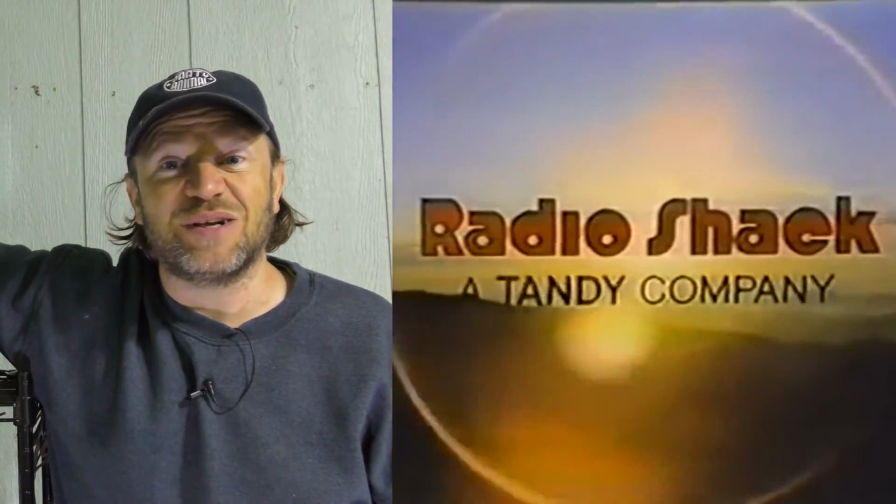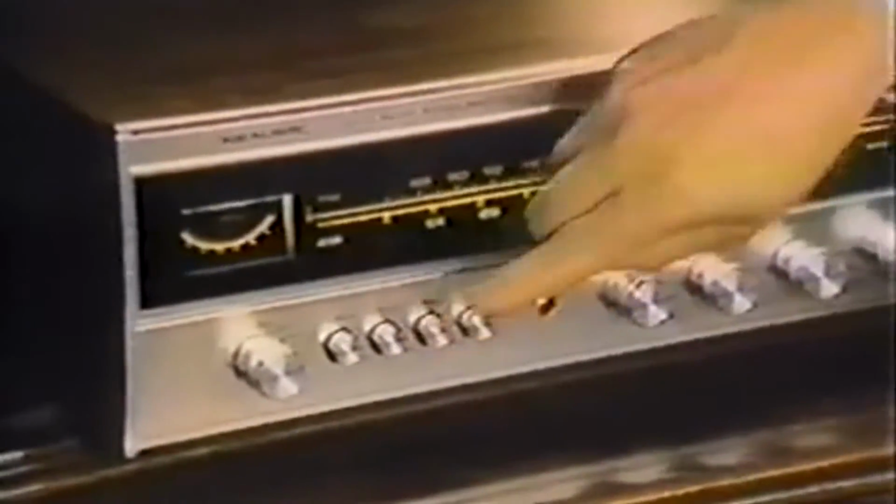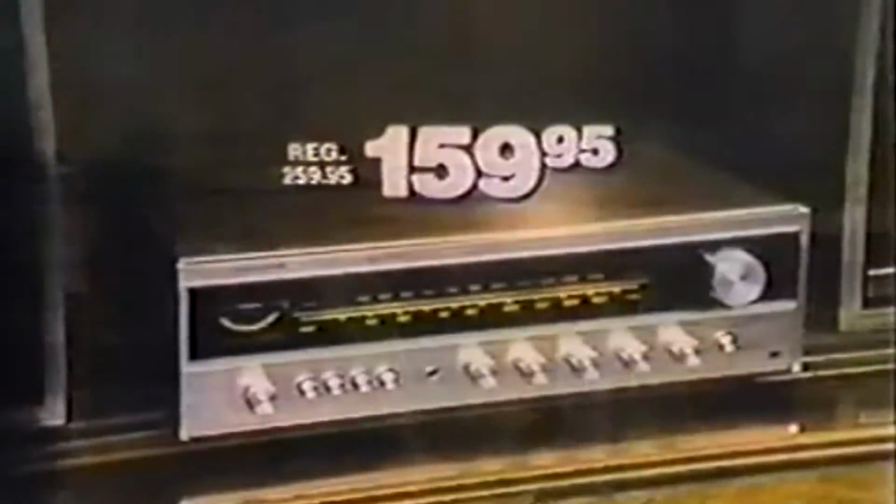Not buying another one of these new ever again. FM muting, push-button tape monitor, main remote speaker switching, in a genuine walnut veneer case. The ideal control center for your new music system.